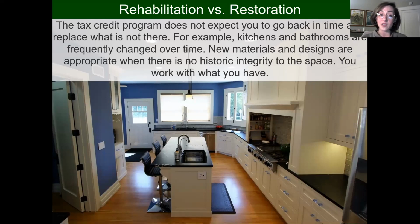And this really applies a lot when it comes to things like kitchens and bathrooms, because kitchens and bathrooms have changed rapidly over time. Those are rooms that have evolved constantly in people's homes. New materials and designs are appropriate when there is no more historic integrity that exists in the space. So you work with what you have. Because we don't expect you to live in a museum. We don't expect you to go back in time and live in the same area that your house was built. There are a lot of ways to make modern and comfortable upgrades to your home, but still use this program.